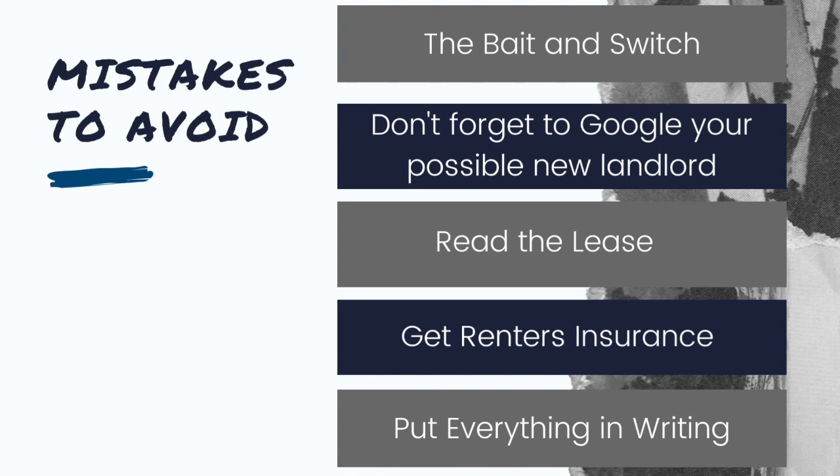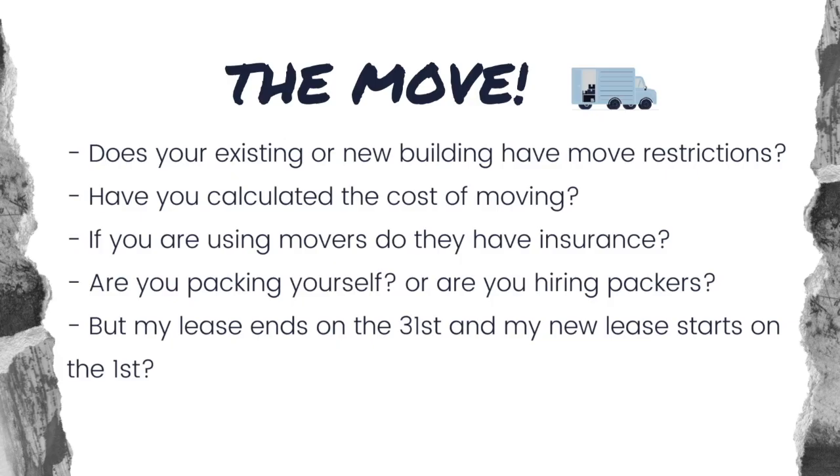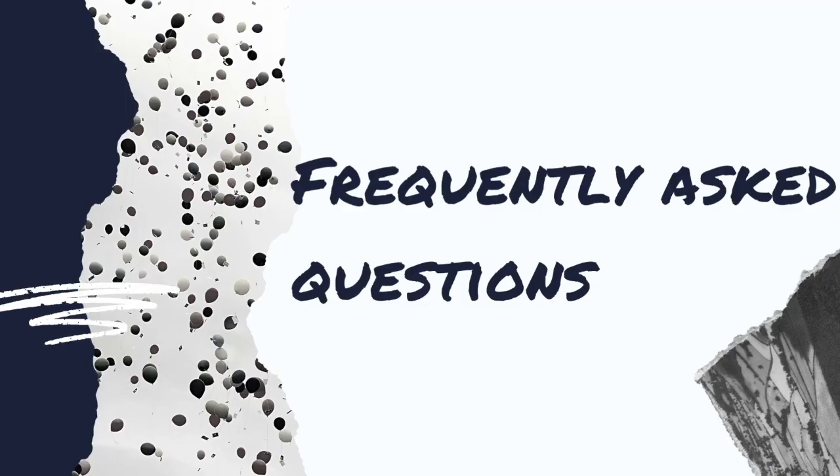Exit strategy. Know when it's time to break up with your rental. Consider costs and future buying timetable. The move. Check in with your building to find out about any moving restrictions. This can be the time you can move, the day you can move, and if you need to use a specific entrance or elevator. Know the cost of the move in advance. Decide if you're packing yourself or hiring movers. Know what to do if your lease ends on the 31st and your new one starts on the 1st. To wrap up this video, here are some frequently asked questions.